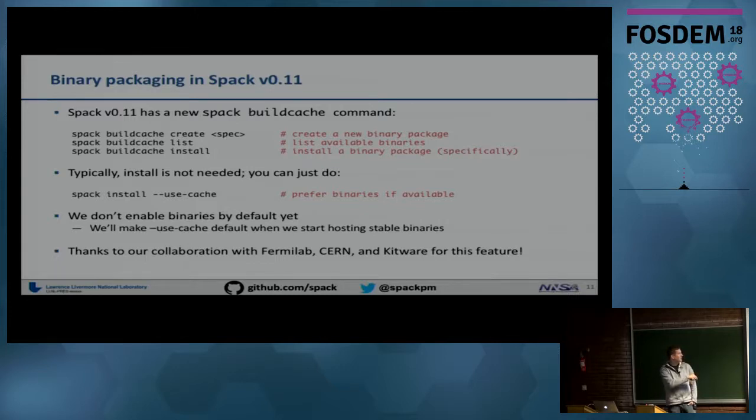You can do spack install dash dash use cache, which says if there is a binary available for something, then go prefer that to the source build. We don't make this default yet because we don't currently ship stable binaries. We don't have a repository out there with binaries in it yet. We were just providing this capability. So you could use this site local with your own binaries if you wanted to. But I wouldn't. We don't currently have a repository of binaries that we're building. We're planning to do that by, I guess, September of this year for certain OSs. And I'll talk about that later.